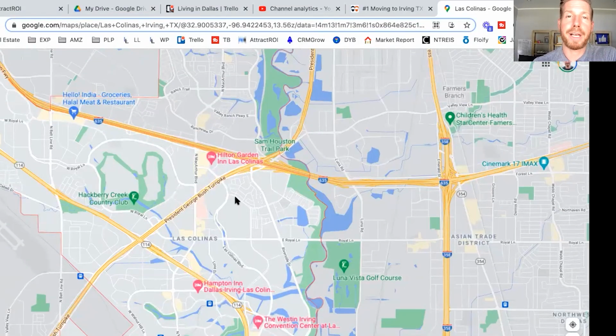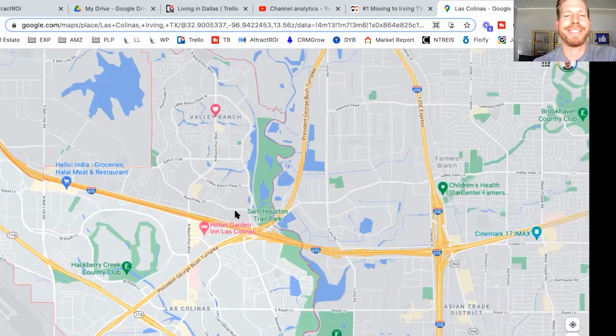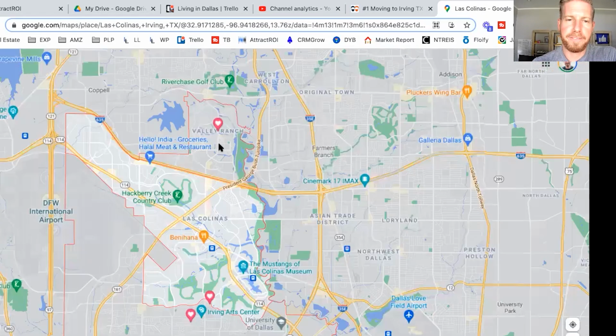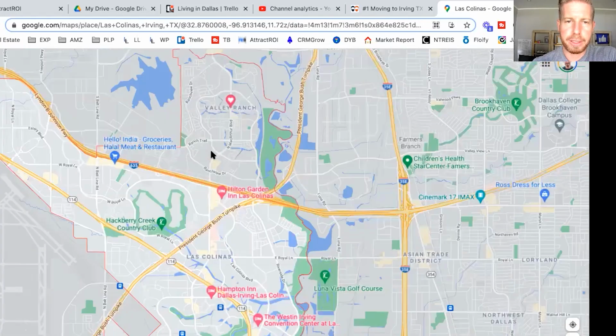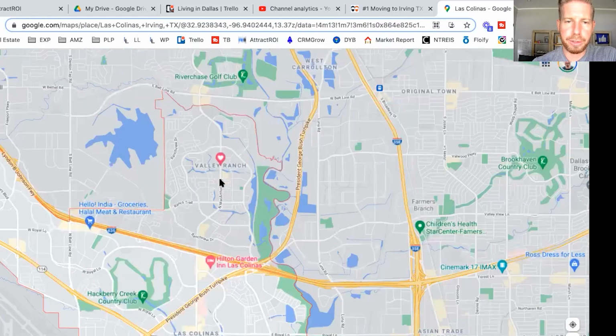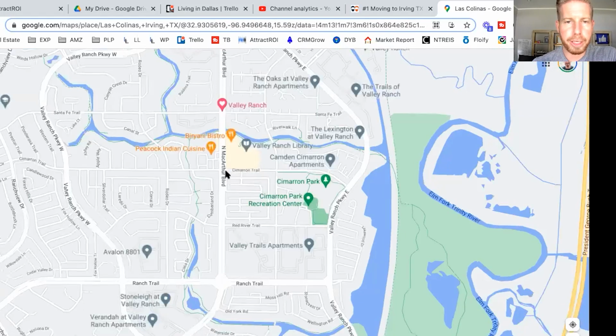We're gonna skip over Las Colinas for right now because we gotta save the best for last. But no, let's jump up here to Valley Ranch, all right? Valley Ranch is a great location. You can see it's on the far north side of Irving, and it's right up here nestled in between a lot going on.